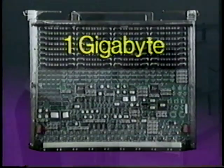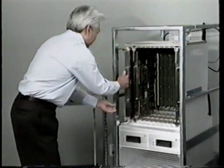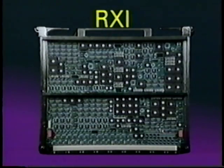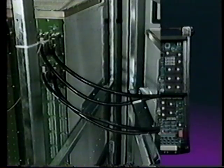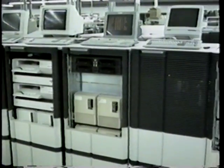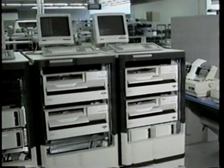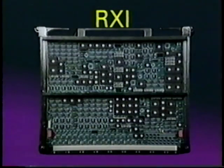The last type of board in the core cabinet is the RXI board. The RXI, R-Bus to Extend Bus Interface, is the interface between the core cabinet and the I/O cabinet. I/O devices consist of disk drives, tape drives, printers, communication devices, and networks. The RXI board enables the machine to address all peripheral buses concurrently, a factor that increases the system speed dramatically.